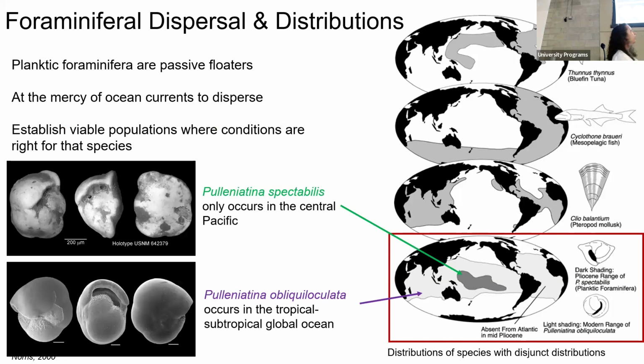Foraminifera are similar. On the figure on the right side of the screen, you're looking at these populations. This first one is Polyneatina spectabilis, an extinct species of planktic Foraminifera. Its fossil record is only found in the equatorial regions of the Pacific. So there was something about the equatorial Pacific where it was really happy living, but nowhere else across the world. Its descendant, Polyneatina obliquulaculata, occurs in tropical to subtropical waters across the global ocean today, so it has a more global distribution. Again, in these planktic Foraminifera, they only establish populations where conditions are right.